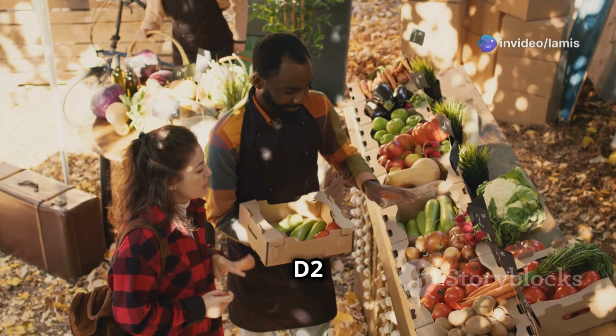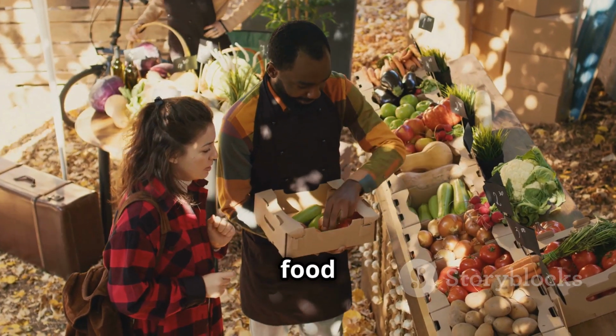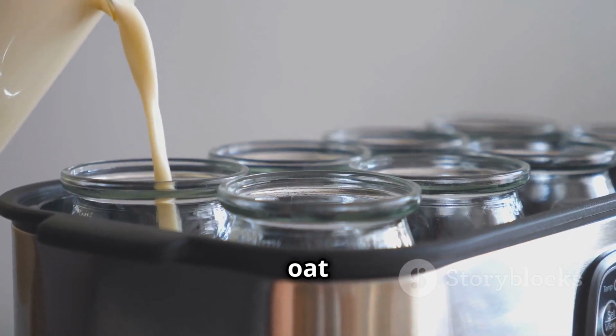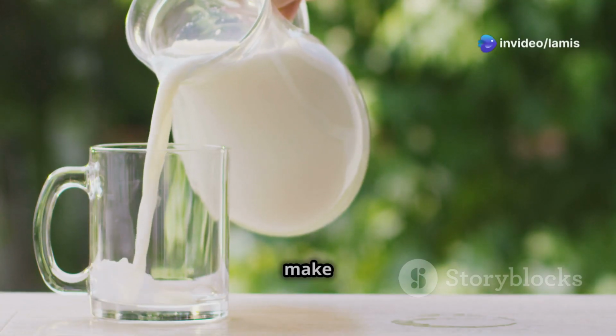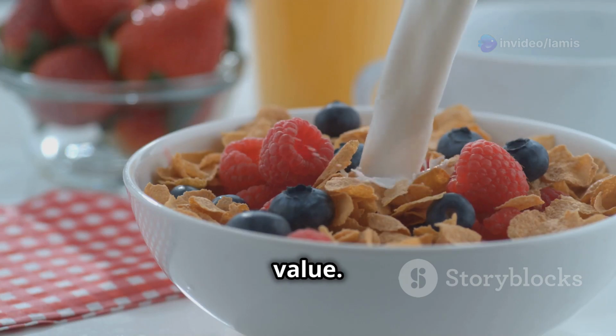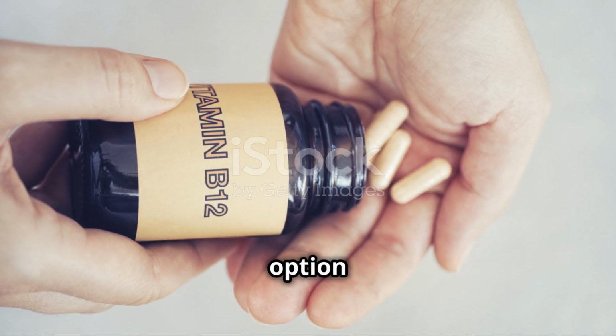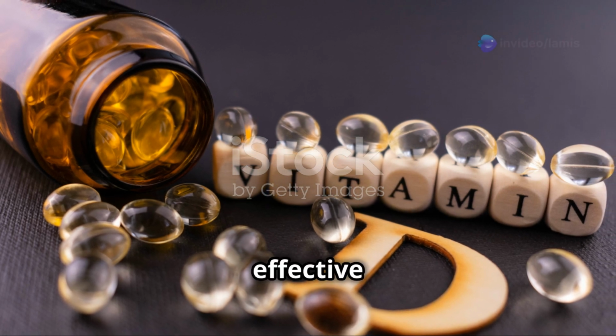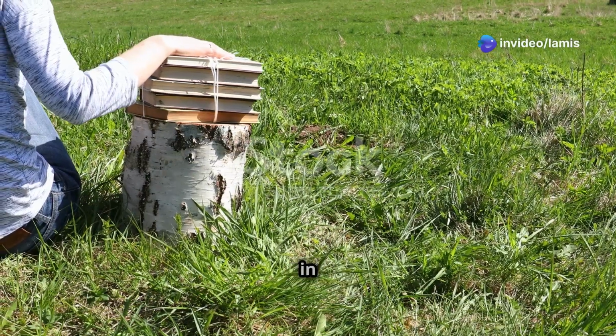Besides mushrooms, D2 is often added to fortify various food products. Plant-based milk alternatives like almond milk, soy milk, and oat milk are often fortified with D2 to make their nutrition similar to cow's milk. Similarly, some breakfast cereals are fortified with D2 to boost their nutritional value. While D2 is a workable option for increasing vitamin D levels, it's important to note that it might not be as effective as D3. We'll talk more about this in the next sections.